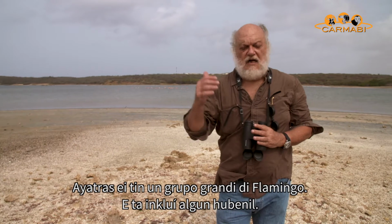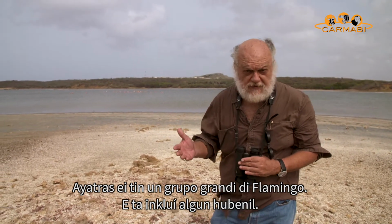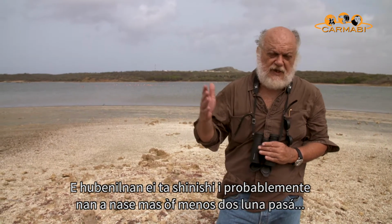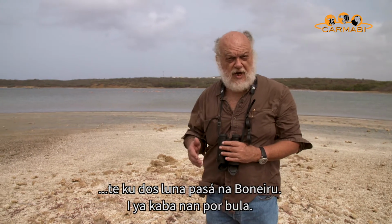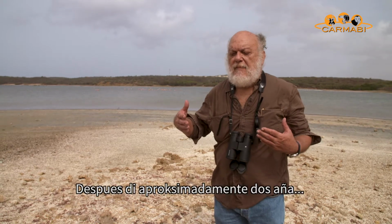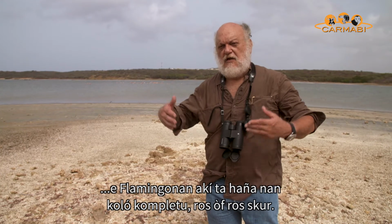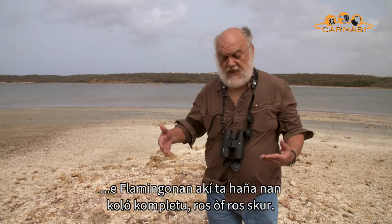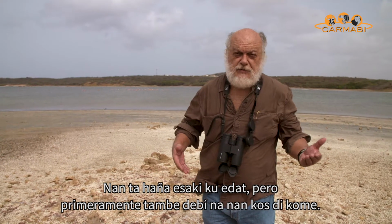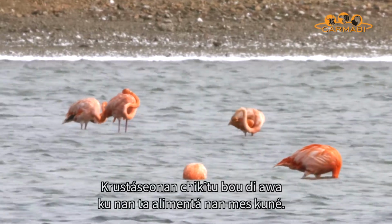In the back there is a large group of flamingos. It includes a few juveniles. Those juveniles are grayish, and they were probably born up to 2 months ago in Bonaire, and they can already fly. After about 2 years, these flamingos get their full color of pink or dark pink. They get it through age, but primarily also through their foodstuff, small crustaceans which they feed on in the water.